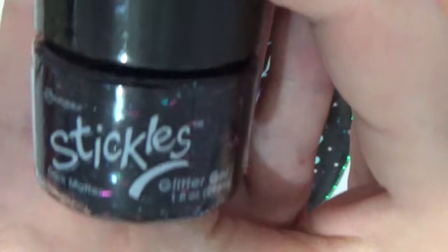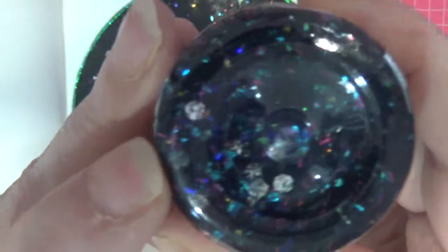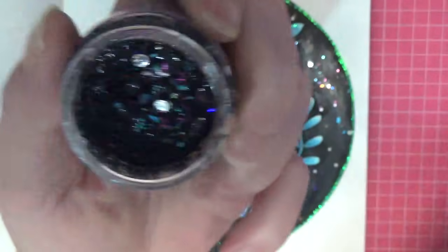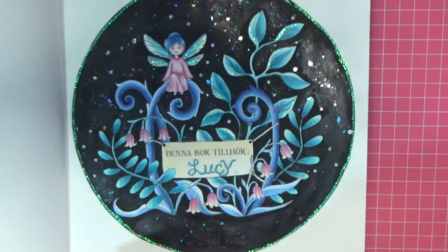on this pot of stickles. Now this one is called Dark Matter, and in it is all these little planets and all this. Look, it's like it's gel. If I can take the top off and just show you. Look at that. Oh, so good, glittery and just lush.